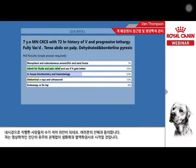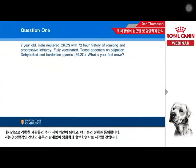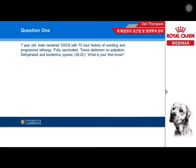Well, I'm comforted by the lack of number of people who've gone for endoscopy or XLAP in the first instance. So I kind of agree with you guys, really. I would certainly start with a biochemistry and a haematology with or without imaging. To be honest, I wouldn't say there's anything wrong with starting with some fluids and pain relief, as long as you've got a decent means to monitor these guys while they're in.